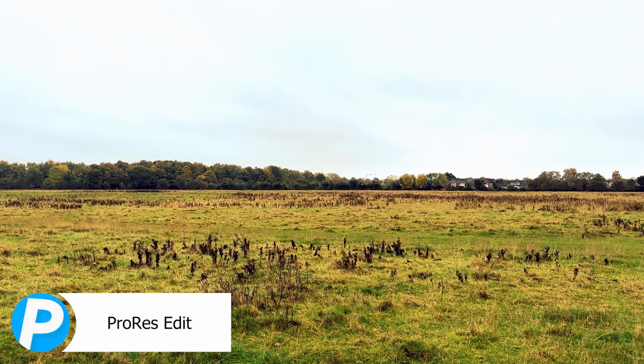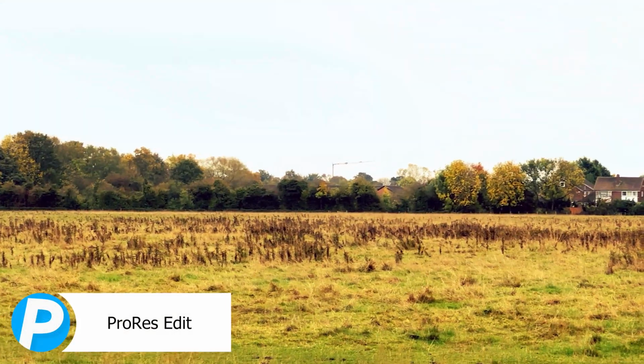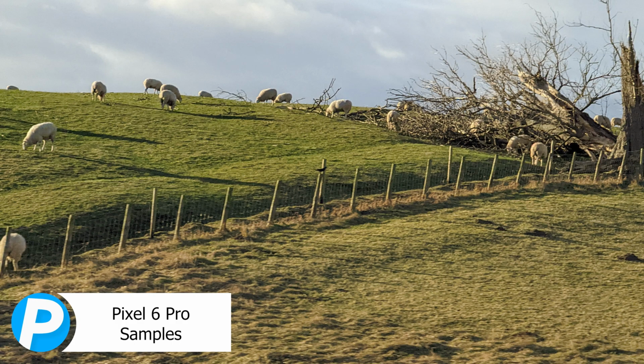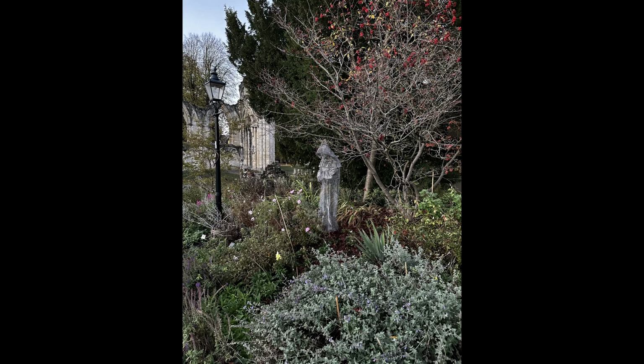Also, how can I forget? One of the main gripes with the Pixel 6 Pro was that between 1x and 4x, it would crop into the 12 megapixel image instead of the full 50 megapixel image. This is something that Apple does with the 14 Pro, so between 1x and 3x, you don't lose much quality at all, which is amazing.